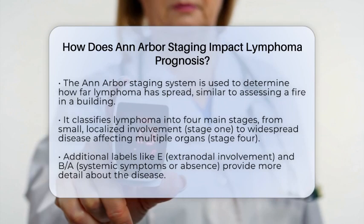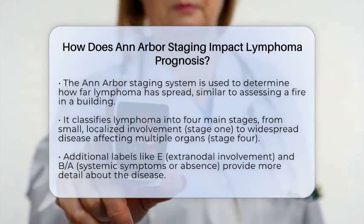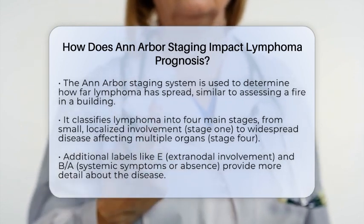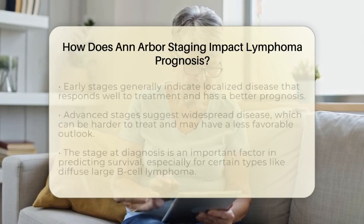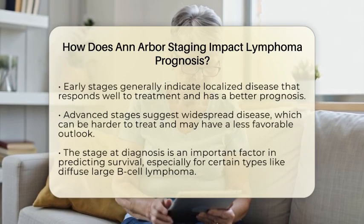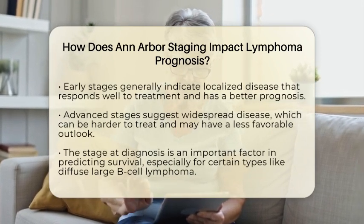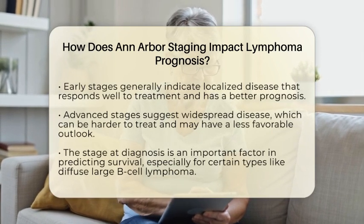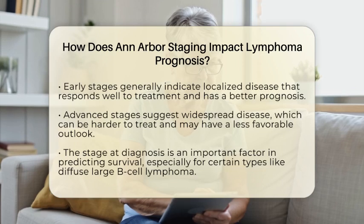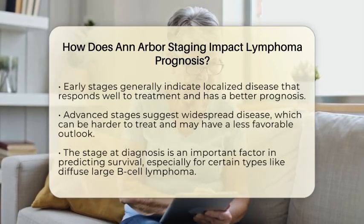course of the disease. Generally, early stages like stage 1 or 2 suggest the disease is localized and often respond well to treatment, leading to a better outlook. On the other hand, advanced stages, such as stage 3 or 4, indicate more widespread disease, which can be more challenging to treat and may have a less favorable prognosis. Studies have shown that the stage at diagnosis is an important factor in predicting survival, especially in certain types of non-Hodgkin lymphoma like diffuse large B-cell lymphoma.